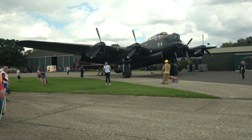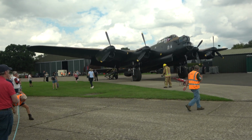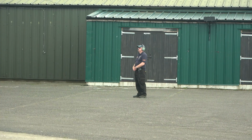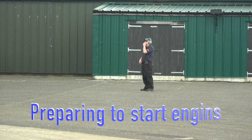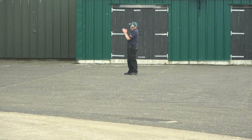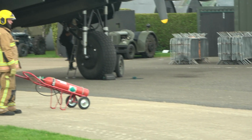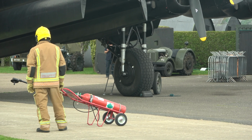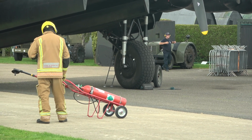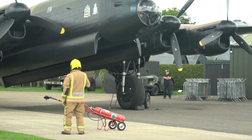Today's first taxi ride is about to get underway. They will start the engines and then hopefully taxi off to our right and out onto the grass airfield and do a little display. Right, so there's ground power underneath the left-hand side, underneath the port wheel. You just see the small wheel beside the landing gear, and they're switching on the ground power so the aircraft has electricity to be able to fire up those beautiful engines.